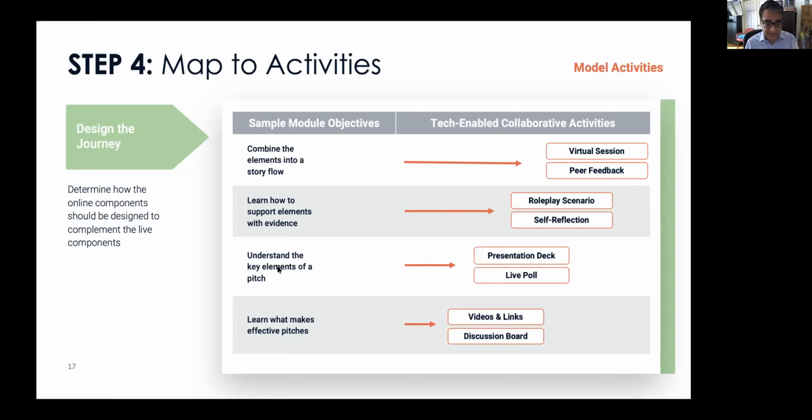Maybe it's the next activity or exercise. They need to better understand the key elements of that pitch. So maybe they see a presentation, so they can see an example of a good pitch. And then you have a live poll. You'll ask people to share their opinions. What worked? What didn't? What did you like the most? What did you like the least? And what would you change?